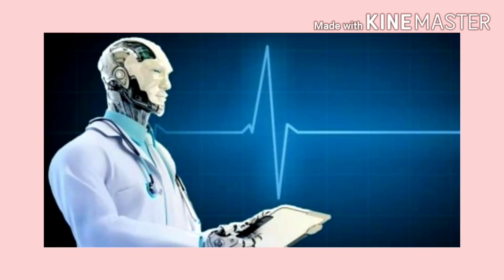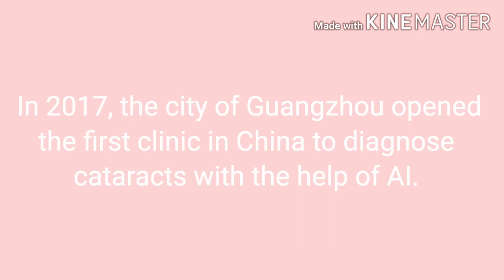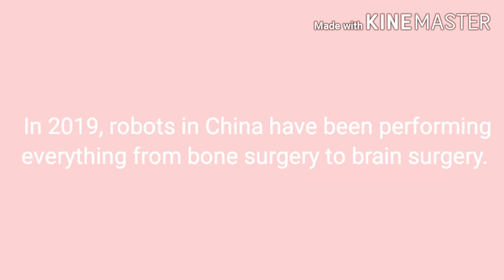AI is already helping physicians with the analysis of medical images. And in 2017, the city of Guangzhou opened the first clinic in China to diagnose cataracts with the help of AI. In 2019, robots in China have been performing everything from bone surgery to brain surgery.